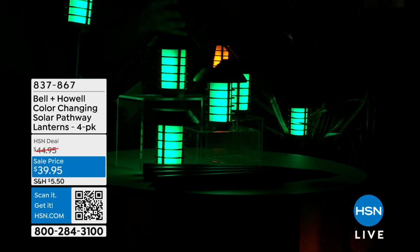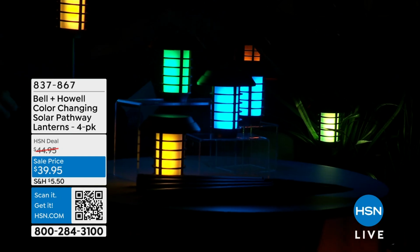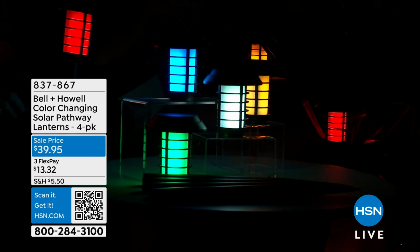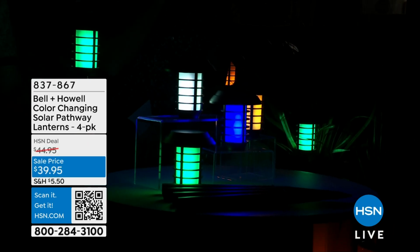But imagine if there's a birthday party, or your sports team and you want to change the light outside, now you have that color changing option. So yes, these are solar pathway lights, but these are versatile. These are spectacular. These are such a strong solar battery. And remember, again, you're not running any wires. You're not digging any trenches.